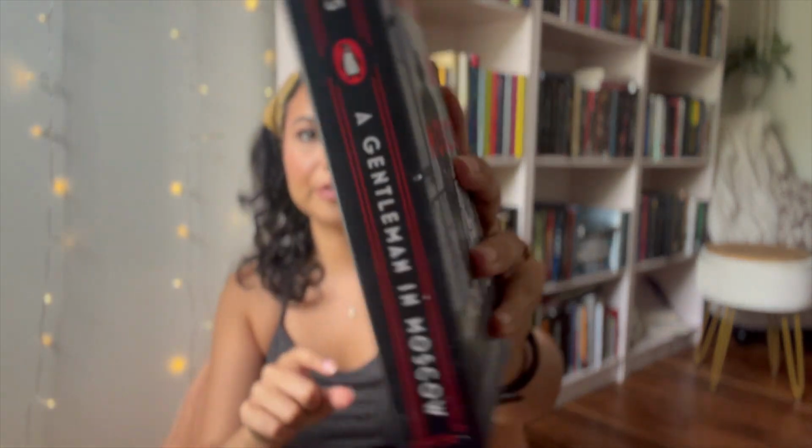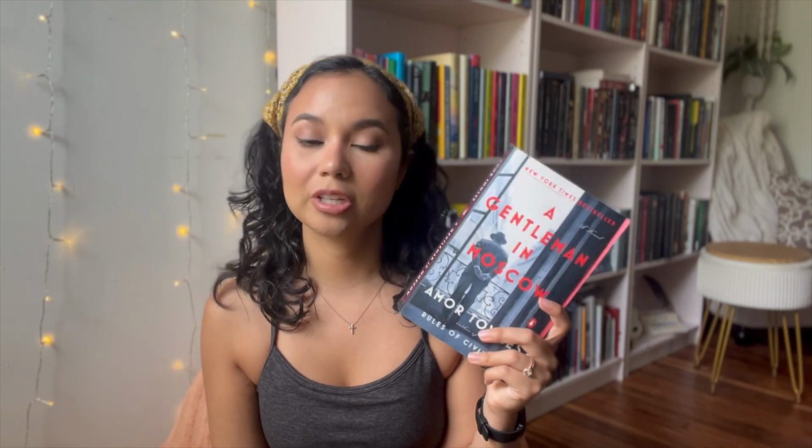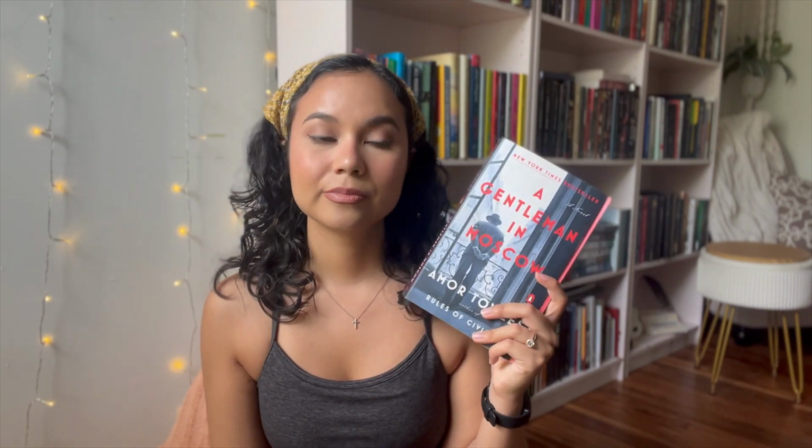And then I found A Gentleman in Moscow. This is a historical fiction, also perfect condition. And again, it was like 25 or 50 cents. There was a lady at the thrift store. She saw me pick up this book and she said, "You must read it. It's such a beautiful story. You're gonna love it." And she looked really, really cute. She looked like she knew what she was talking about. She looked like me in 70 years, still reading books. So I took her word for it. I picked it up and I'm excited.